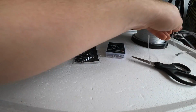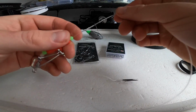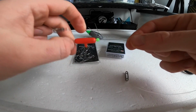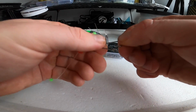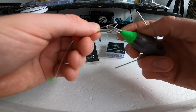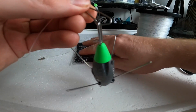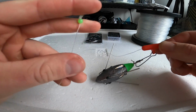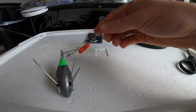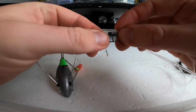So, as I said earlier, you've got your running ledger setups. So obviously you'd open that up, you'd put your weight on. Sorry, I know I'm teaching some of you to suck eggs here, but some people might want to know. That would sit on there. That would go onto your main line, so that drops to the bottom of the seabed, obviously with your rig, which just attaches on like this.